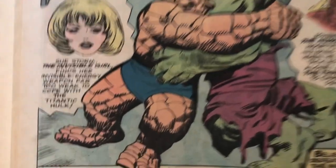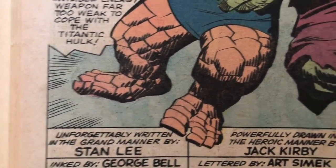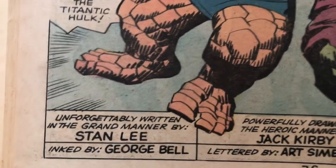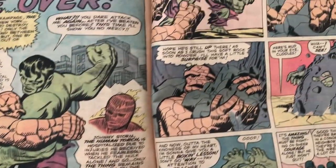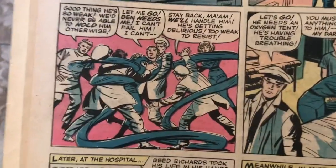They're going to fight some more, and let's see what they say. Unforgettably written in the grand manner. Okay, see? Powerfully drawn. Not alliteration this time, but at least they... Oh, no. George Bell only gets inked by, lettered by. Got lazy that issue. Fight, fight, some more fights. Soldiers standing around. Probably a good idea. Oh, yeah, he was going to fight the doctors, sure.